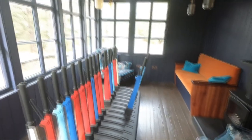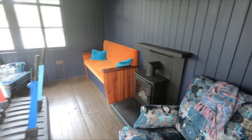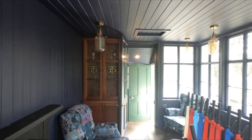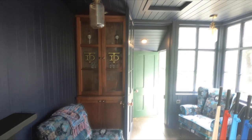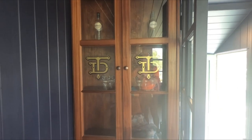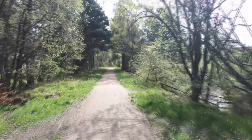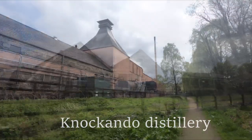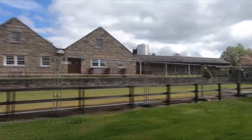The last time we came through here, this was all derelict and locked up, but I'm guessing the distillery has spent a few bob on it and turned it into a lovely little spot to have a rest. Fantastic. If you brought your own whisky, you could have a wee dram. We've even got some glasses here. This is great, we've even got the sunshine now.